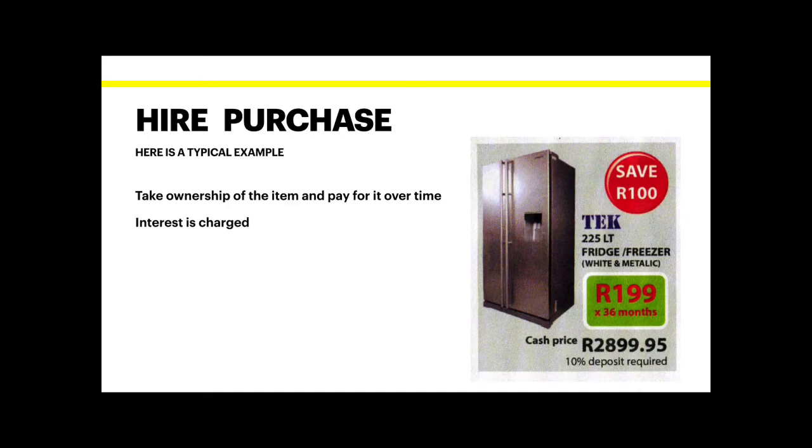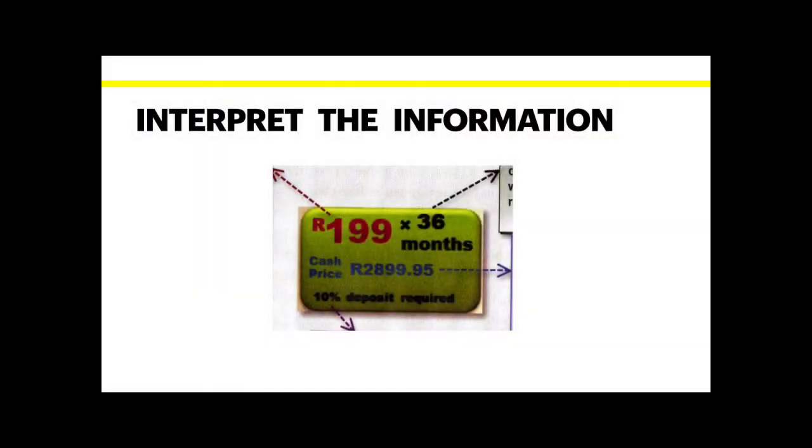This is a typical example of a hire purchase advertisement. Right, let's interpret the information. Well, the 199 Rand, they normally put it in large print and it's eye-catching because it's a relatively small amount. So 199 Rand doesn't seem very much, but that is the monthly repayment. You will pay that amount for 36 months, so they have to tell you for how long you will pay it.